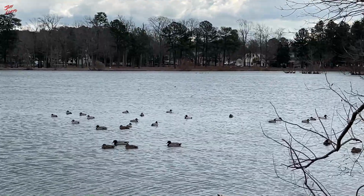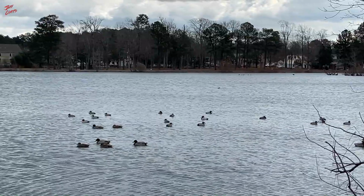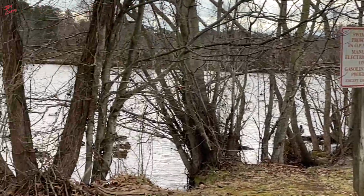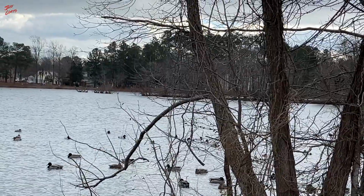Now, they are very wild birds, but they're really not that tame to this area just because there's some through there. There's some in through here. What am I even saying? All right, let's concentrate.